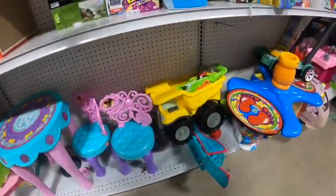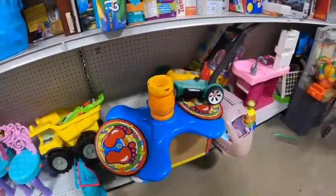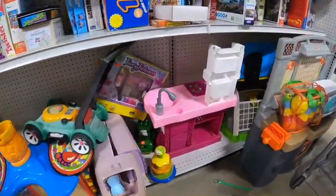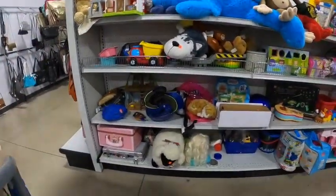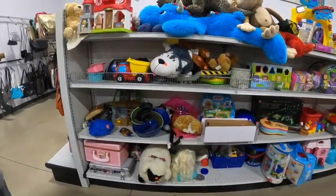I do end up finding a bunch of Nerf guns, and I'm trying to remember if I show them or not. Now I'm second guessing myself. I showed them in part of it where I was moving them around, but did I show y'all? Did I end up pulling them up?